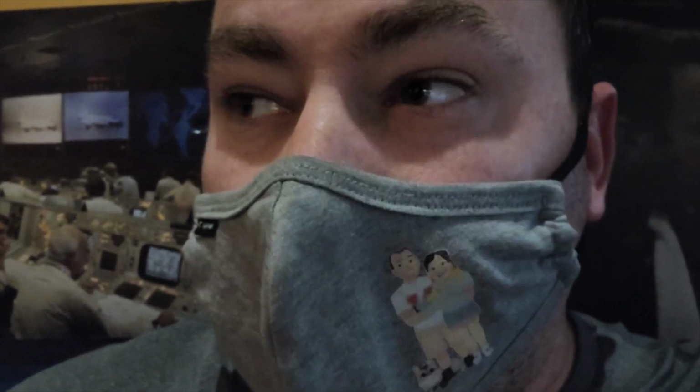So I'm sitting over here waiting for my tram tour to start. I get to go into the mission control room for the original Apollo mission. That is always so cool. So just waiting for it to open up. Masks are required for the tram and for inside. But this place is pretty neat.